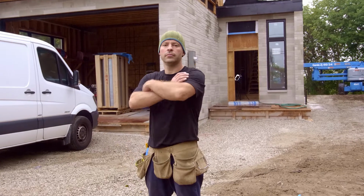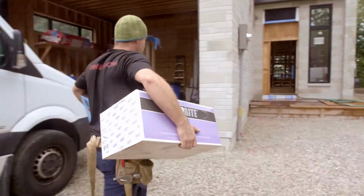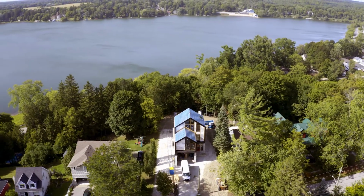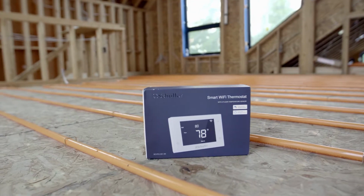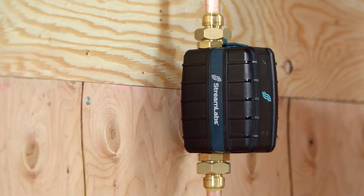My name is Tibor Schuller. I own Schuller Hydronics, and we're a design and floor heating install company. Here we are at my house in Southern Ontario, which is currently under construction. The house is about 3,200 square feet. It's a modern design. It overlooks the lake in the back, and we went with floor heating throughout just to keep a certain level of comfort. So on this project, we used SharkBite, Cash Acme, HoldRite, and Streamlabs.